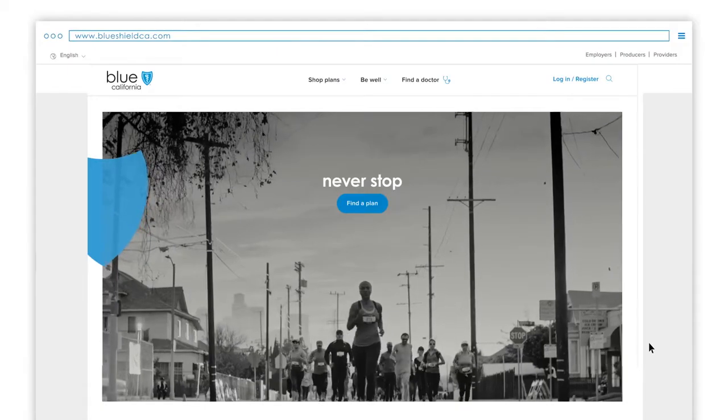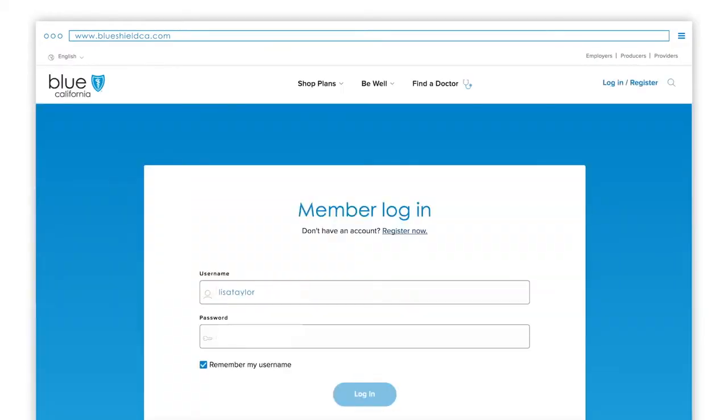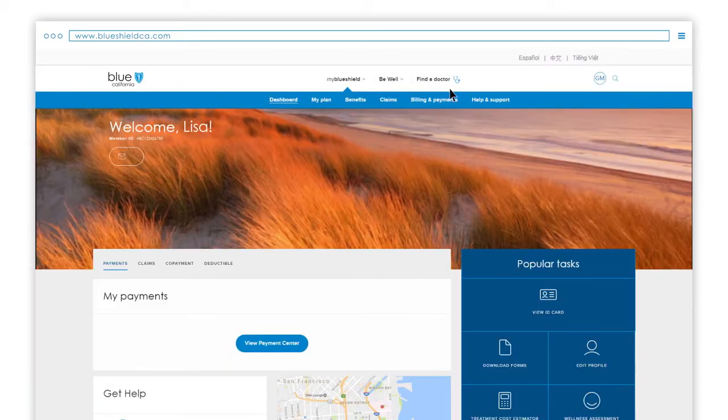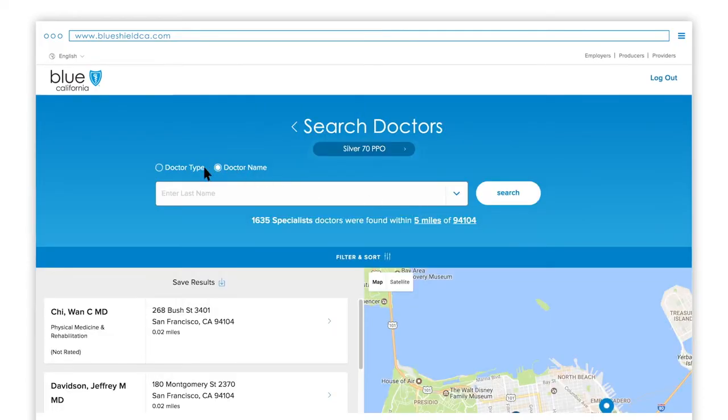First, go to blueshieldca.com and log in with your username and password. That way, your search results match your health plan. Once you're in, click the Find a Doctor link at the top. Select the type of provider you're looking for. In this case, doctors.